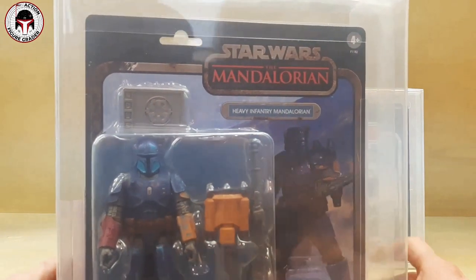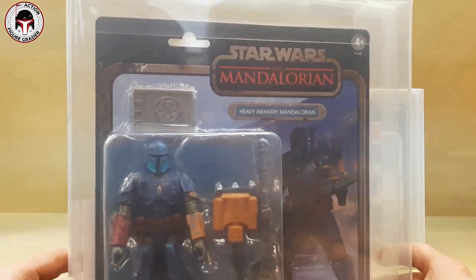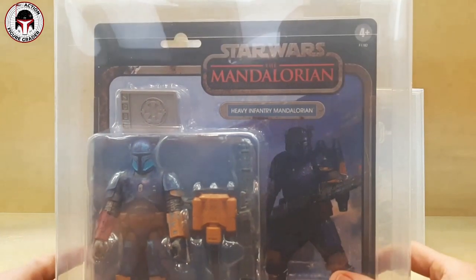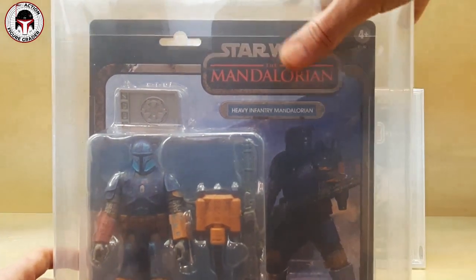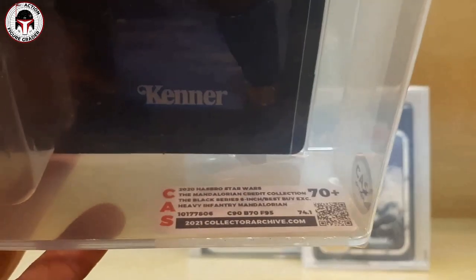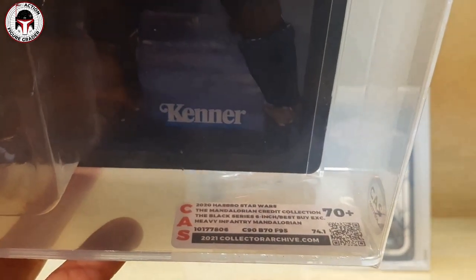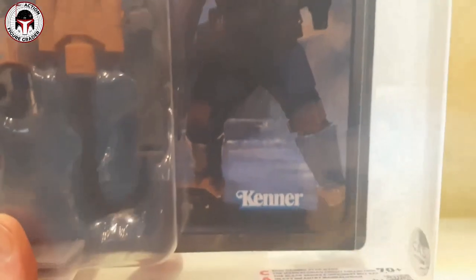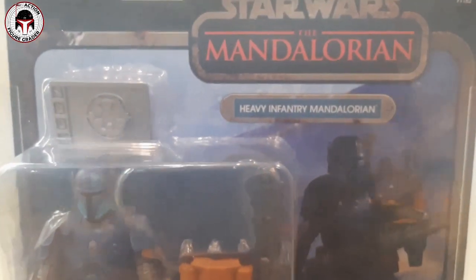This one is, unfortunately, the worst of the bunch. I'm not sure what happened, but this blister, I think, pulled away from the card bag. This is the Credit Collection Heavy Infantry Mandalorian. He came back with a 70-plus because the blister, I think, pulled away during shipping. The card got a 90, the blister a 70, and the figure a 95. So 70 plus, unfortunately. So I'm not sure exactly what happened. We'll take a closer look in another video when I show off all these without the polybags.